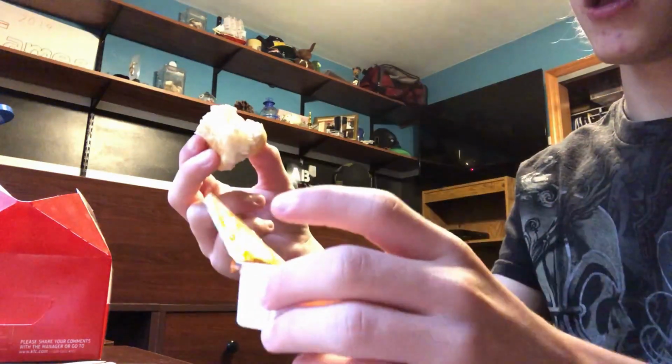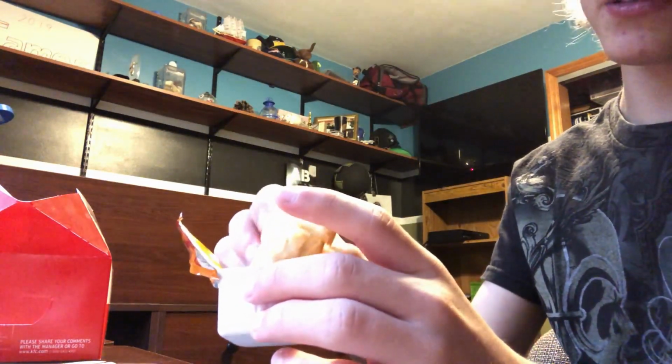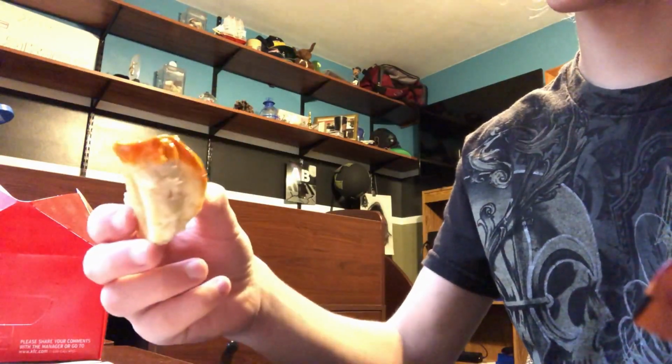And now, as per my ritual, I'm going to dip it in here and regret my decision about 5 seconds later. This looks terrifying, and I am very scared, and I don't want to do this, and I'm going to cry, but I'm going to eat it anyway, because I'm risking it for the biscuit.